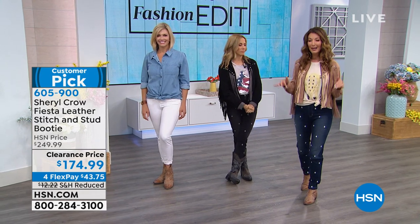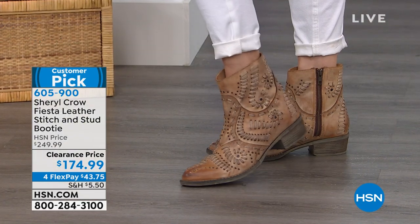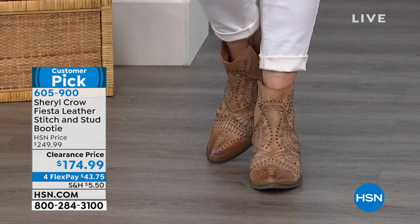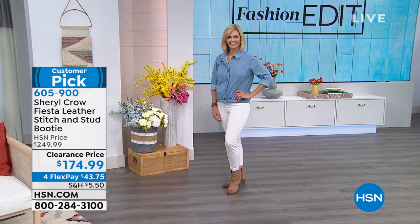These are in clearance, which means we have the lowest price ever, not only on these boots, but almost every single boot in the show. So I would shop all Sheryl Crow's boots as quickly as you can, and we can get you in on all your favorite colors and sizes. That Fiesta boot comes in 2 different colors. We have whole and half sizes for you, and we have a big discount. Those are like $75 off. How cool is that? It's a good time to buy boots.